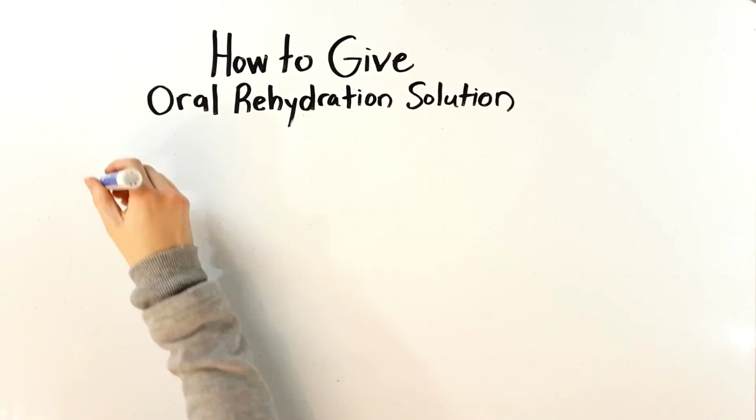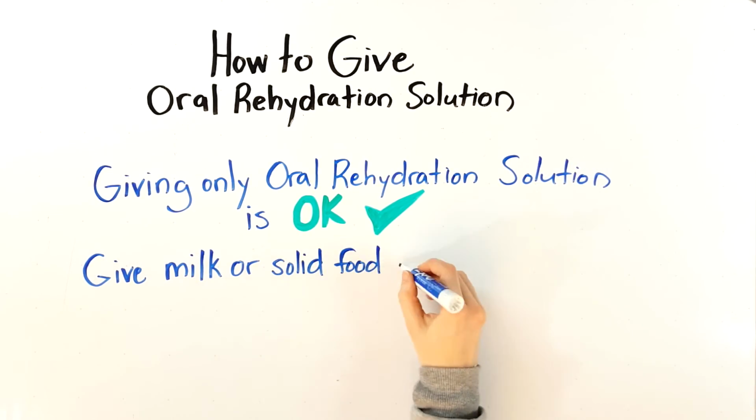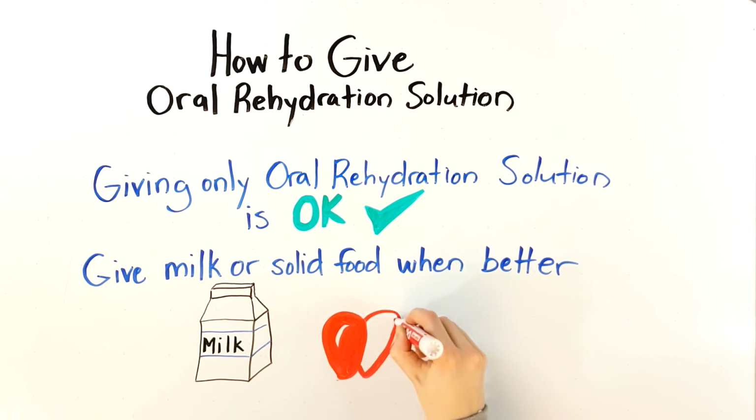It is safe to give babies and children only oral rehydration solution while they're sick with diarrhea. When they get better, they will move back to eating milk and solid food again, even if this takes a couple of days. You should restart them on their regular food as soon as they can take it.